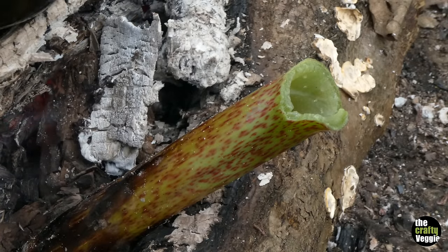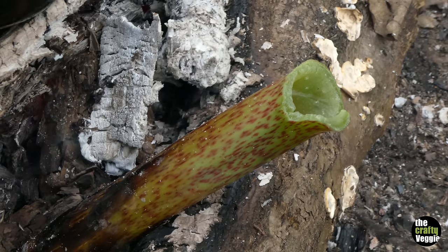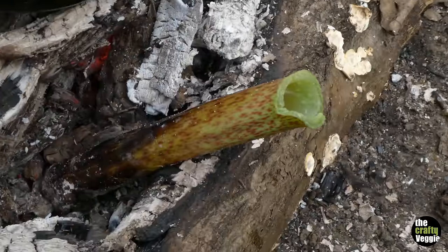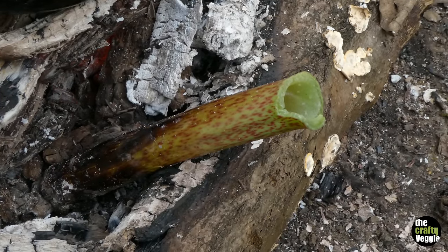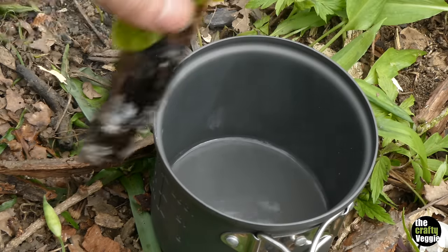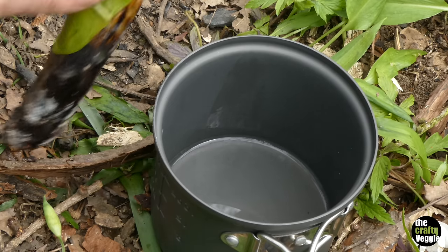It's boiling. It's leaking a little bit in certain places. I think that's been quite successful, that. I'll get it out and see what it's like. Well, it's definitely boiling. See, it's shaking. Yeah, it's boiled. Could make a cup of tea out of it.